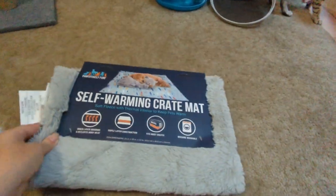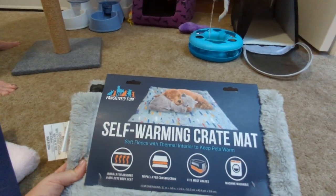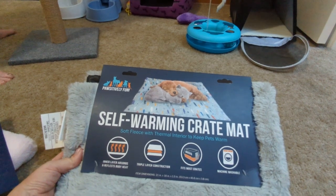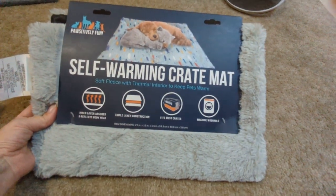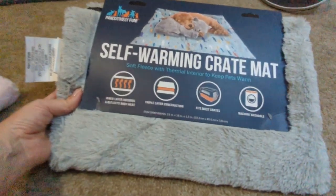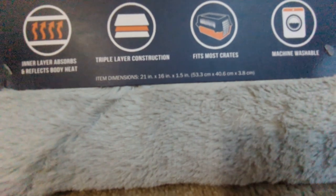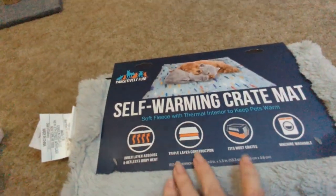Okay, the self-forming crate mats, those are triple layered. They fit in most crates, or you can fold them to fit. Machine washable, which is kind of a must-have. And there's the dimensions there. Sorry, my glasses are not reading numbers well right now.